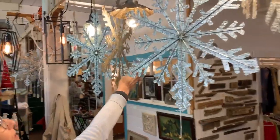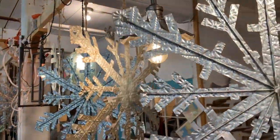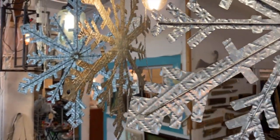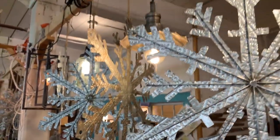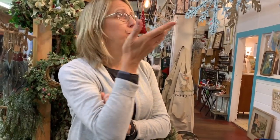Isn't that a cute little one? It has a pull chain on it, and it's a plug-in. It's a cute little light if you need a little spot to add a bit of light. So often we want to add a little light somewhere, and you think, oh, I don't have a ceiling outlet. These are perfect. You can swag it over, hang it on a little hook, and add a little bit of light without having to hire an electrician. Just plug it in.